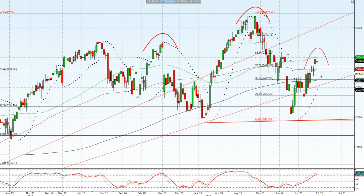We're getting overbought on the daily chart as well. If we do top out around here, which I think there's a good chance that we do, this could be forming a right shoulder here for the head and shoulders pattern. I mean, it's pretty obvious there.